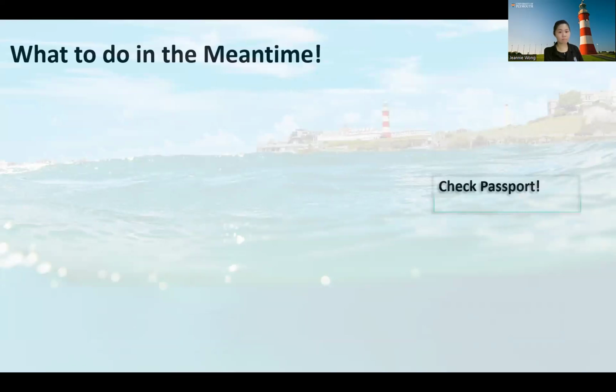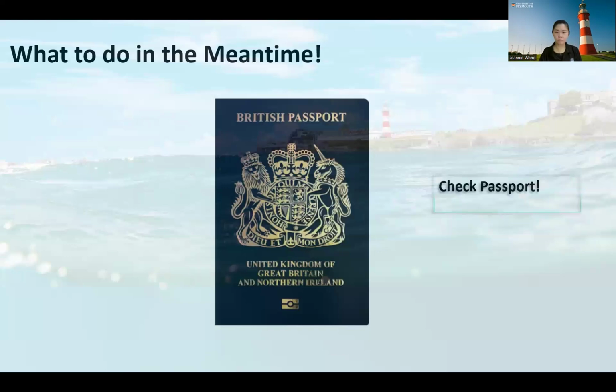This one's a quick one. Do please remember to check your passport, and check it now. Well, not right now, but as soon as we're done with this, or today, or tomorrow at the latest. Why put off till tomorrow what you can do today? Check your passport. Okay, if it's a British passport, you won't need to apply for a visa, but assuming it's not, wherever your passport is from, do check where it is.